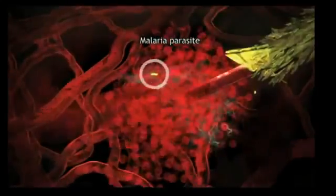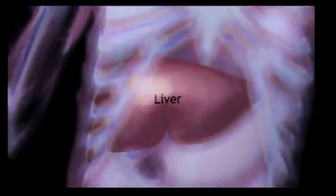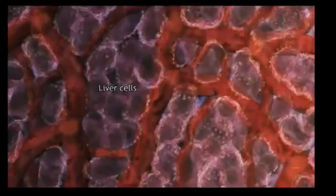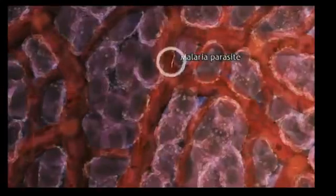The parasite then exits the wound and seeks out a blood vessel and uses the circulatory system as a massive freeway, heading for its first target, the core of your body's blood filter system, the liver. Within 2 minutes of the bite, the malaria parasites arrive at the liver. And sensing its arrival, it then looks for an exit from the bloodstream.